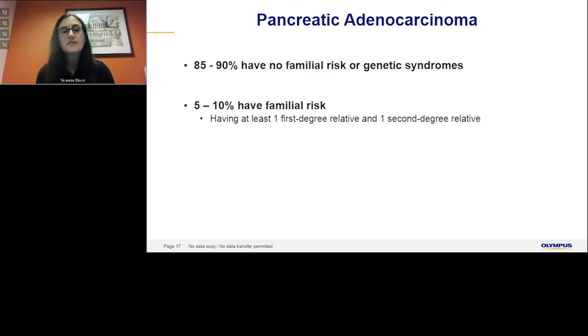5 to 10% have familial risk, and this is defined as at least having one first-degree relative and one second-degree relative. And then 3 to 5% have an inherited genetic cancer syndrome, which we'll go further into in a moment.